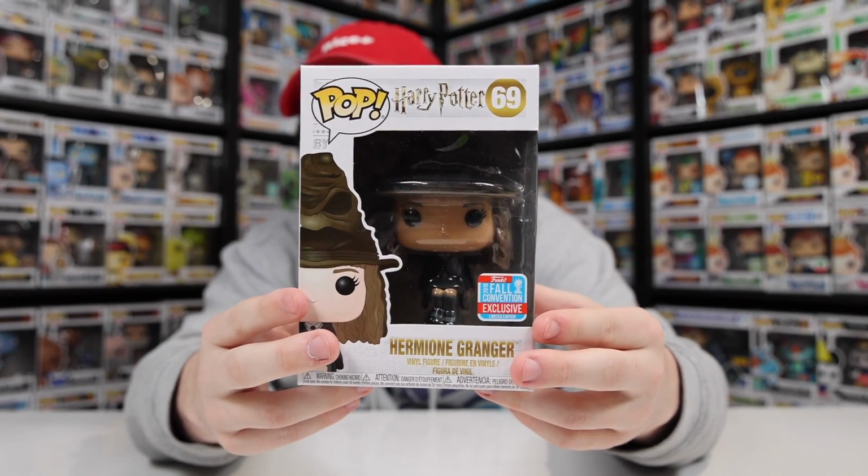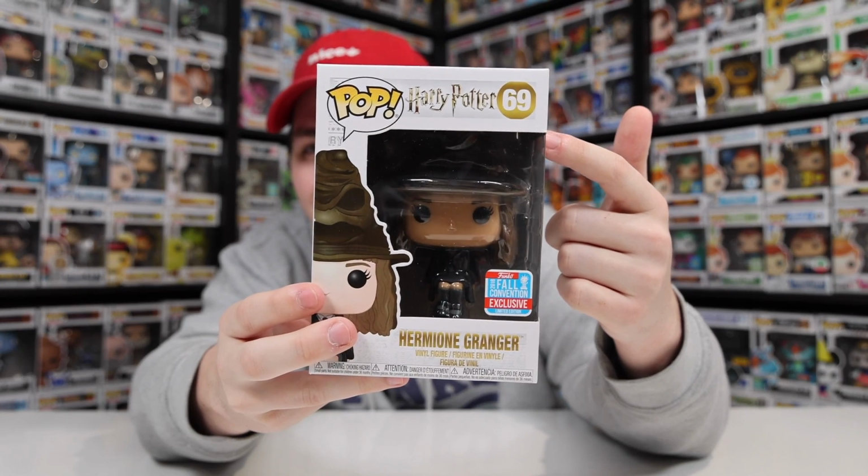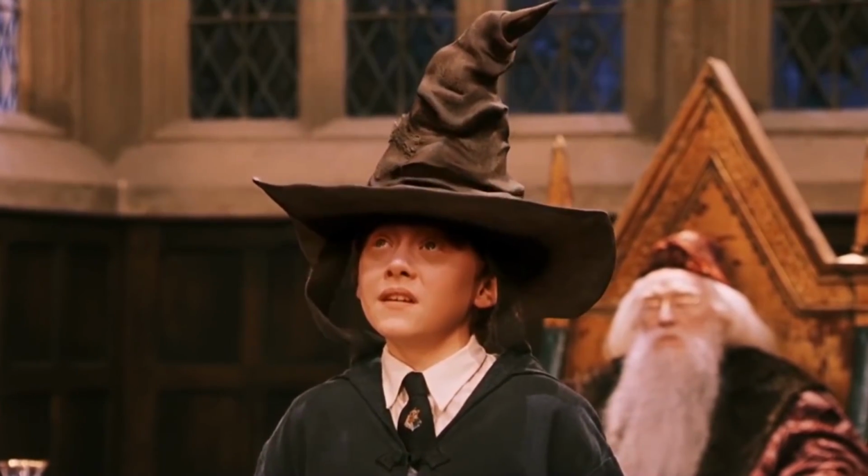And I gotta say, Funko did a really great job with the hat. And you can actually get all three of them, Ron, Hermione, and Harry, in this. I just figured I might as well show you only one. Because they aren't the main focus of the video today, it's just him on top. I know just what to do with you.